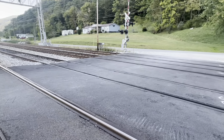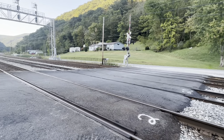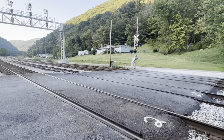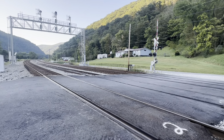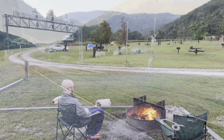So, at any rate, they've lined out the signage down at the Meadow Creek Campground where it talks about RVs. So it does not appear that RVs are permitted at the Meadow Creek Campground. It would just be tent camping.